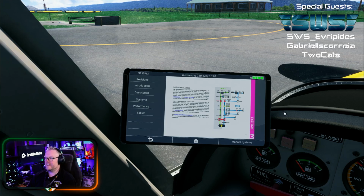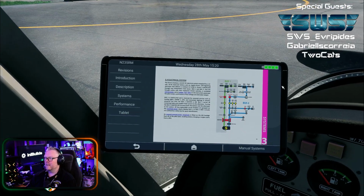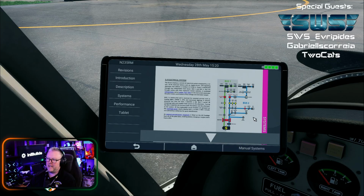Yeah, that's really nice. And the only thing that's missing, lads, and I'm just saying now, you know these two buttons that aren't doing much? I'm going to give you a headache. A suggestion might be, especially for the manual, can you zoom in on that page?